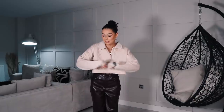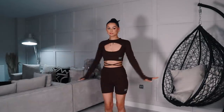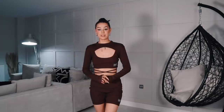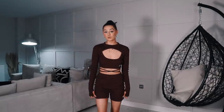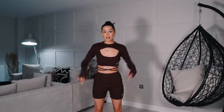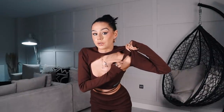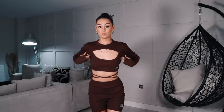Then this. This has to be another firm favorite, guys. Are we ready? Guys, this set is so cool to me, honestly. And what's even cooler is the shorts come with the waist bits here, two strings that you can just wrap around and tie together. And then the top, these bits come sewn together. If I come closer to show you, they're sewn together, so they're actually all one piece.